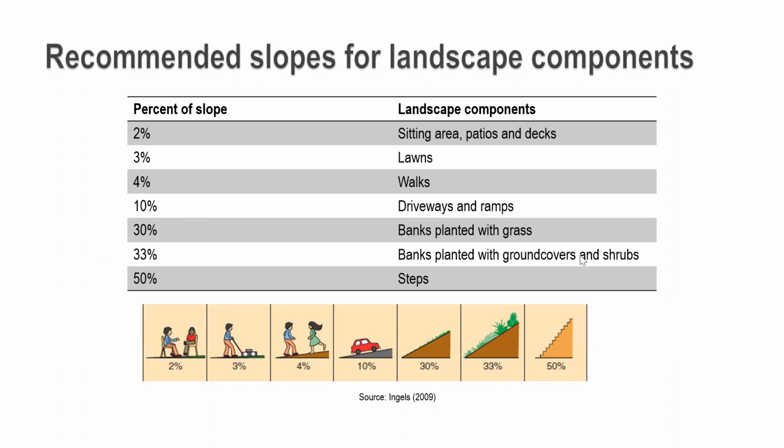If it's 15, then you need steps. You can see the 50% there. You need steps now if it's 50%. So you calculate that slope, then you make a decision. And this table is a great tool in assisting you to make those decisions.